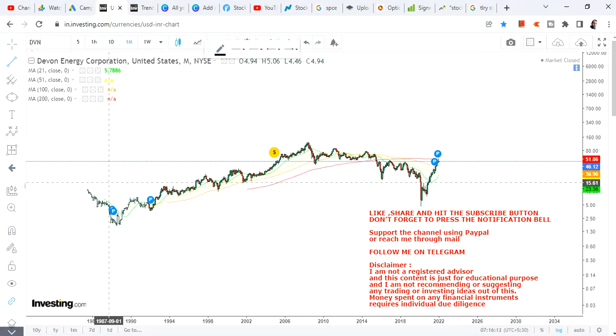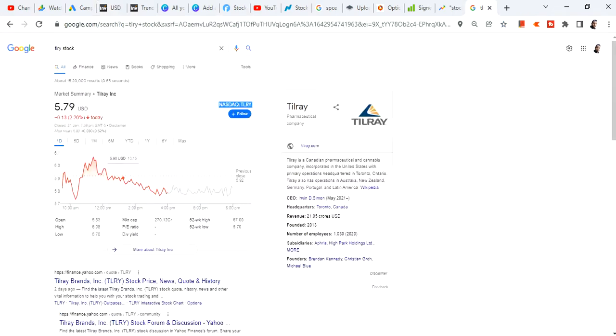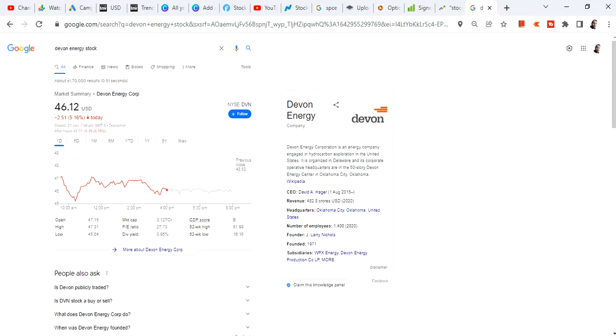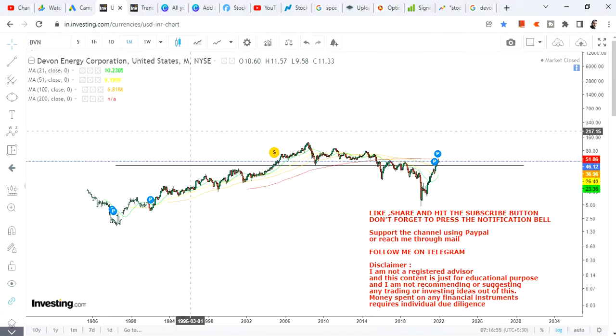Now first of all, because we are looking at the monthly chart, we cannot see very small changes in the price. Actually, if you look at the current price, the stock is in correction. Let me show it to you. This is the price chart of Devon Energy. As you can see over here, the stock in the last 5 days is in a correction mode, which is not visible in the monthly chart, right?